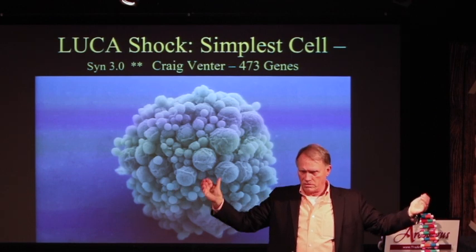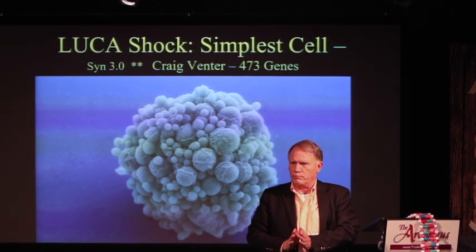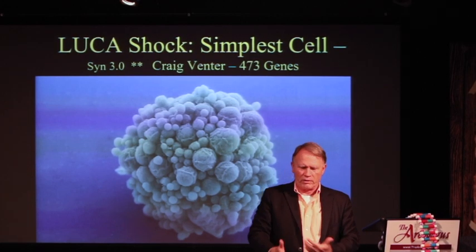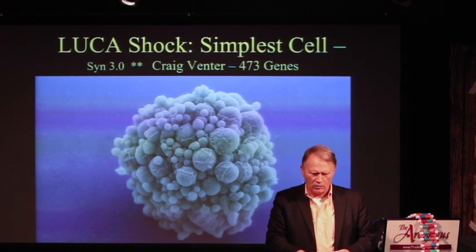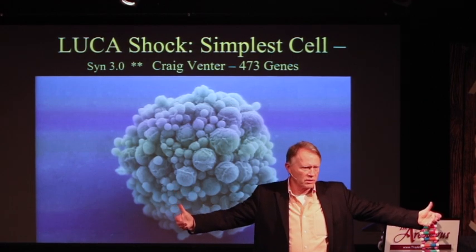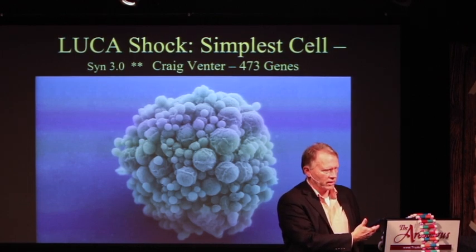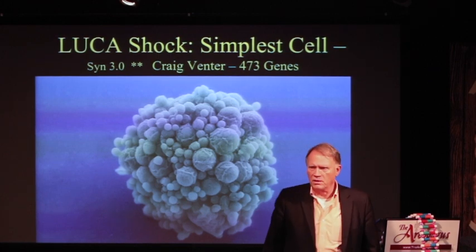473,000 letters of DNA. That's about the equivalent of 100 pages of a paperback book. Now I can see spilling Scrabble letters on the ground, and a couple of them by chance forming, like, "hi," or maybe, rarely, "Tom," or maybe more complex, longer words, but not 473,000 letters coming together. I don't have enough faith to believe in that happenstance coming together.